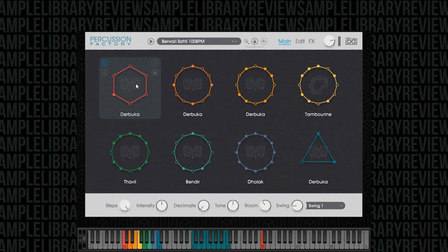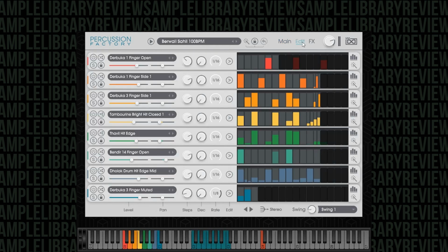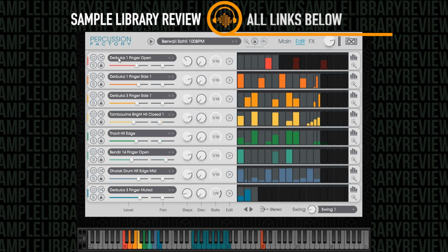I mean, just so much flexibility. This is where it gets crazy fun, though, is in the editor. So here you can see, you can kind of go crazy. Obviously, you can once again select the instrument. You also have a randomize function, which creates all sorts of happy accidents and gives you so much fun to be able to sit here and randomize these different instruments and try different sequences.